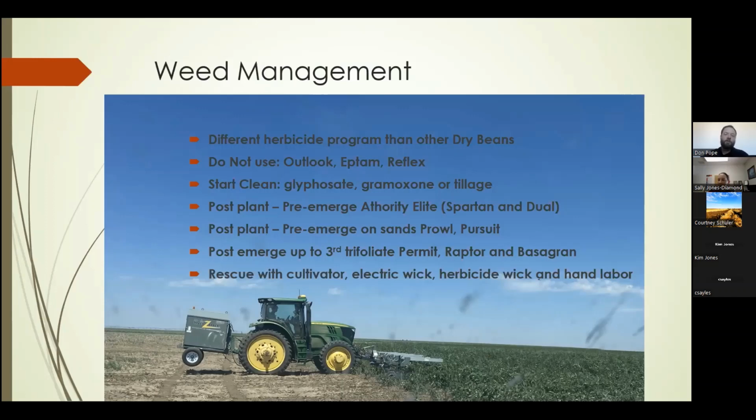There is a watch out using Authority on light textured sandy soils, so consult with your chemical rep. There's some other options like Prowl and Pursuit that you can use on sandier soils, but consult with your agronomist and your chemical reps to see where their comfort level is based on your soil texture.